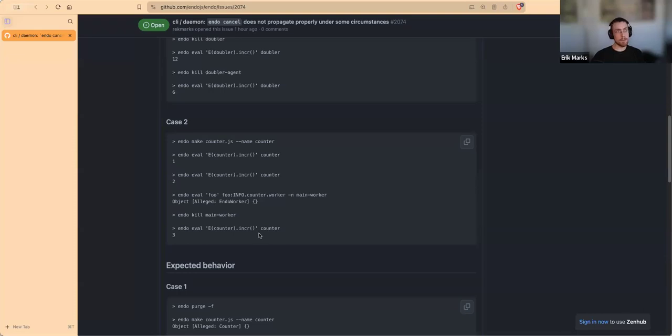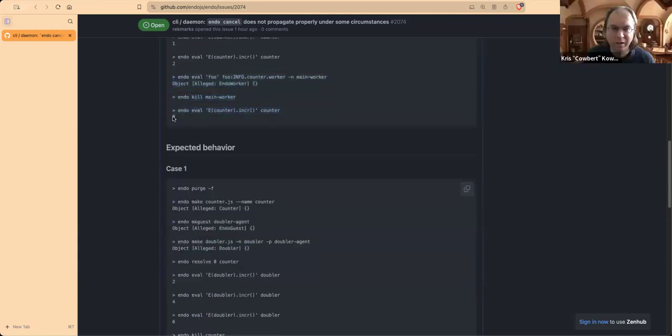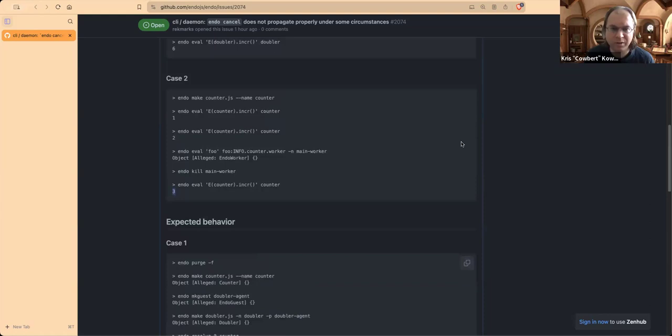Or is the main worker special in any way, like in terms of how it operates relative to other workers? Killing the worker does need to propagate to anything that lives inside of the worker. Yep.